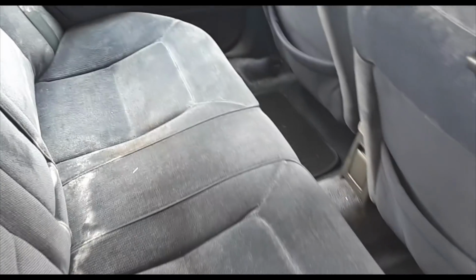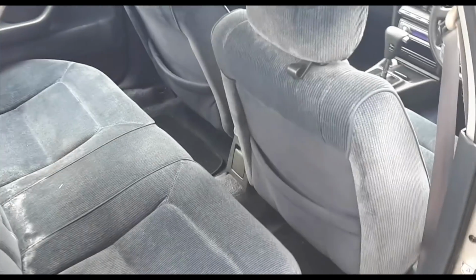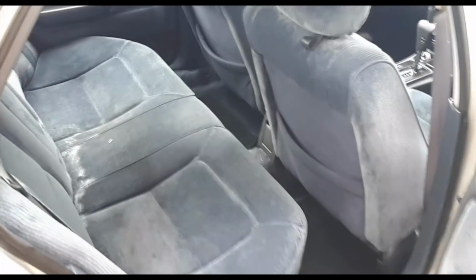This is what happens when moisture gathers in the car and it's not being used for too long. It needs to be aired out every once in a while. This is why I always air out my cars. If you notice, there are some videos where I air out my cars. This is what I mean and why airing out cars is very, very important.